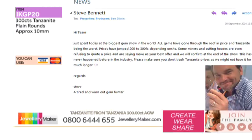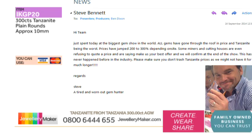The one thing that I need to point out of this is the last section, where essentially he's saying some miners and cutting houses are even refusing to quote a price and saying make us the best offer and we will confirm at the end of the show. This has never happened before in the industry. Look at that last sentence: make sure you don't trash Tanzanite prices. We might not have it for much longer.